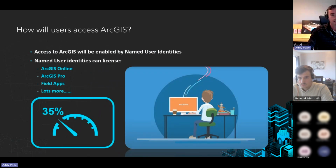So how will we access ArcGIS on the 1st of August 2024? Well, access will be through named user identities. And named user identities will be used to access ArcGIS Online, ArcGIS Pro, field apps such as Survey123, and Field Maps, and lots more. Actually, it unlocks the entire ArcGIS system. As Benny said this morning on a catch-up call, named user identities pretty much unlock absolutely everything, and they do.